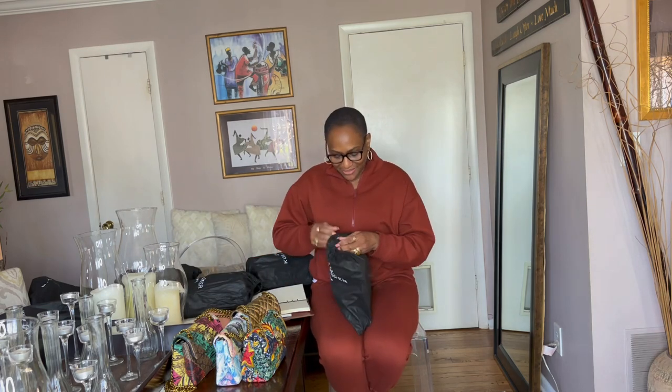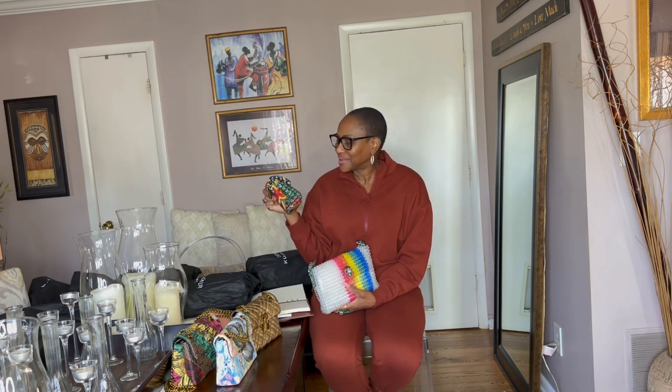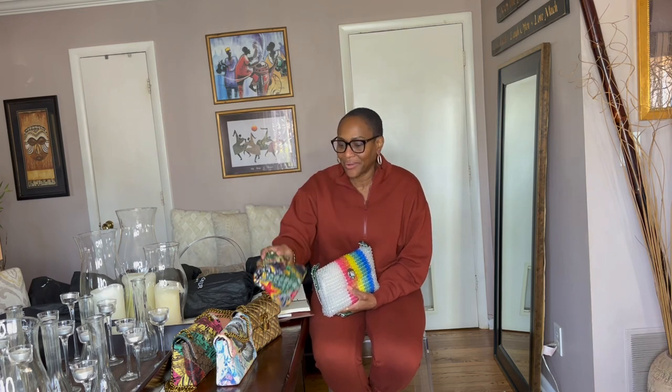Let's see what's in this bag. And I keep all of my bags in bags. I just like to protect them that way, because when you have so much stuff, I just keep them all in bags. Now this one, I don't remember where I got this one from. But more than likely, if it's not Dillard's, it's Nordstrom Rack.